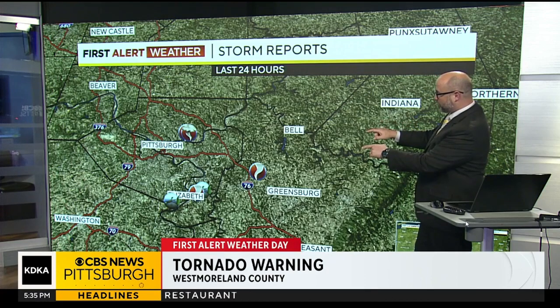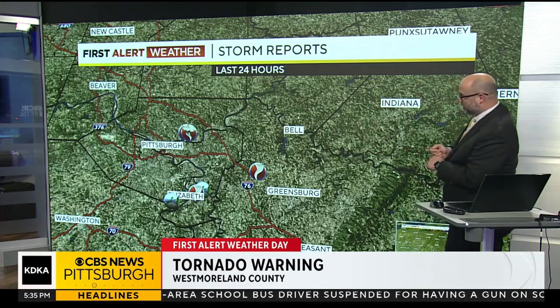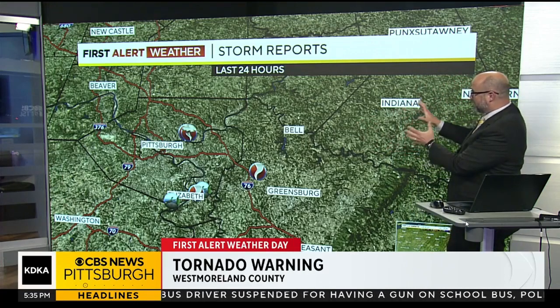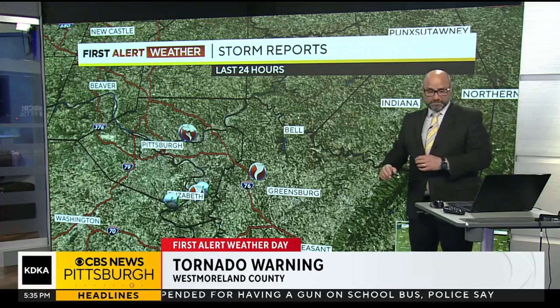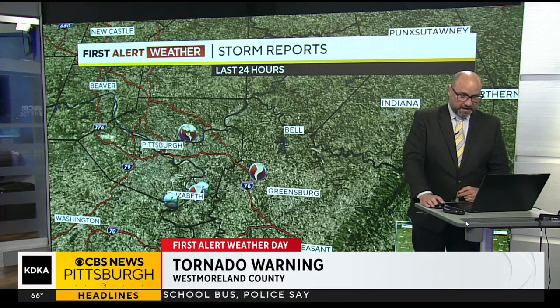Wind damage reports down towards Elizabeth, towards Elrama, a spot that's been known to get severe weather down there in southern Allegheny County. And now we have these storms that still have tornado warnings associated with them, at least for another 10 minutes, according to the National Weather Service.